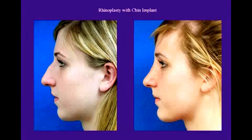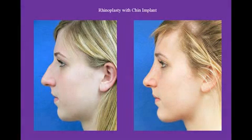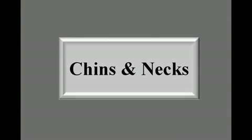So here's a young woman that came in saying, oh, my nose is too big. Well, you could say she's got a little bump there, but if you drop a line from the upper lip through the lower lip, and if you keep going, that chin is recessed behind that line. So in her circumstance, we did what's called a rhinoplasty, but we also placed a chin implant so that that line drops down and gets much closer to where the chin is, and that softens the features and makes it more in harmony.